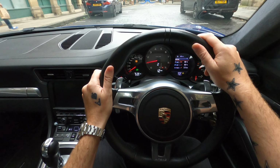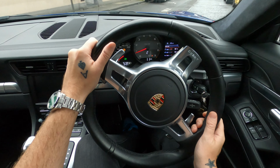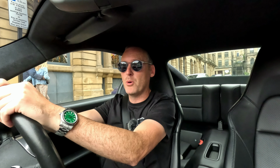There's definitely something special about driving a different Porsche for the first time, and I can only compare it really to maybe a kid opening their gifts on Christmas morning. This is Porsche's 7th generation 911. It replaced the 997, and it was replaced by the Porsche 992.